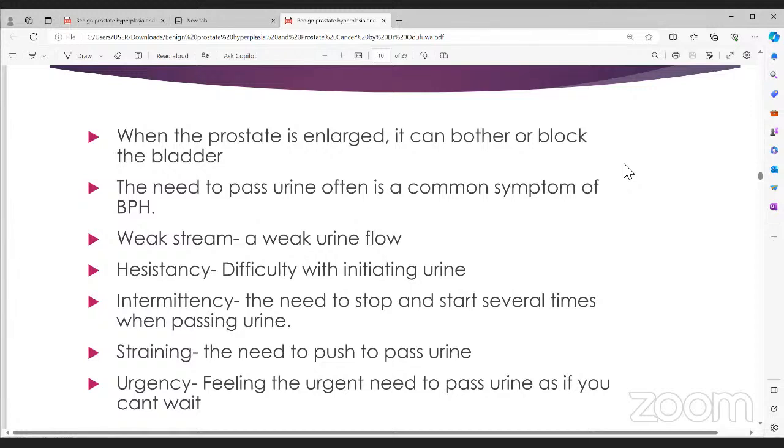Remember, when a male child urinates, the flow is so strong that it can burrow through a heap of sand. But a man with this condition might not have that energy or flow to burrow through a heap of sand. So that man would experience a weak urine flow as compared to the child.